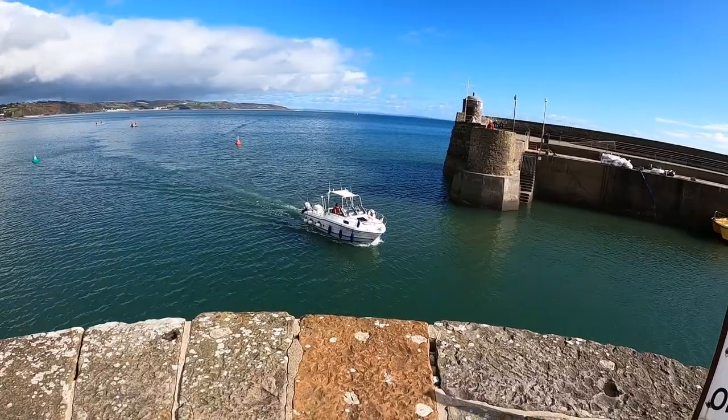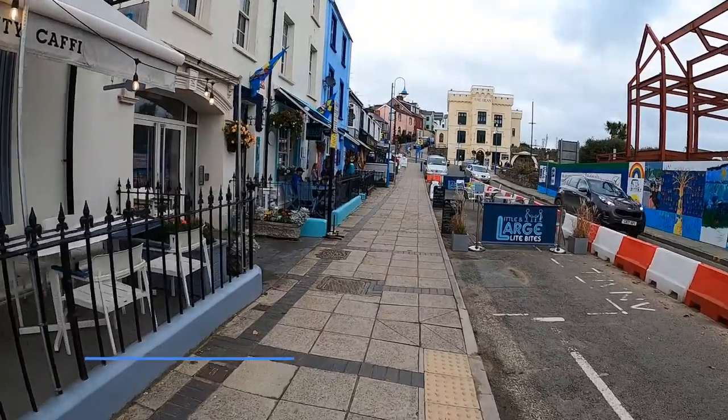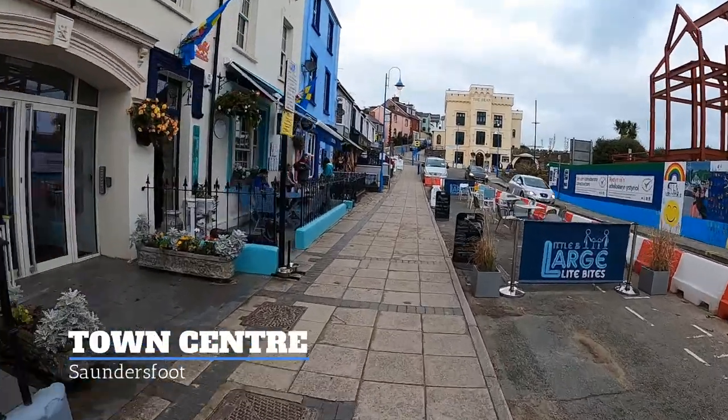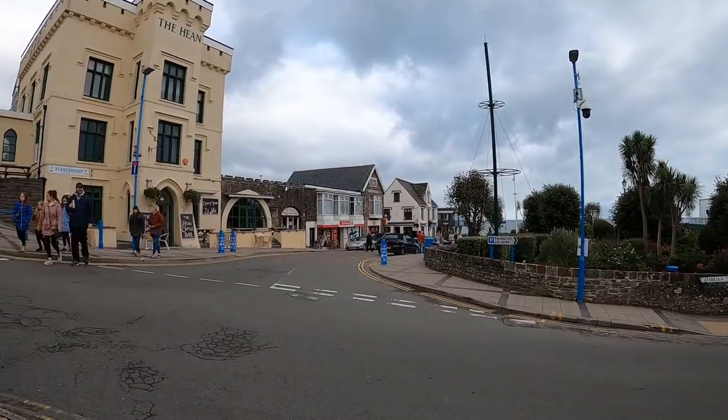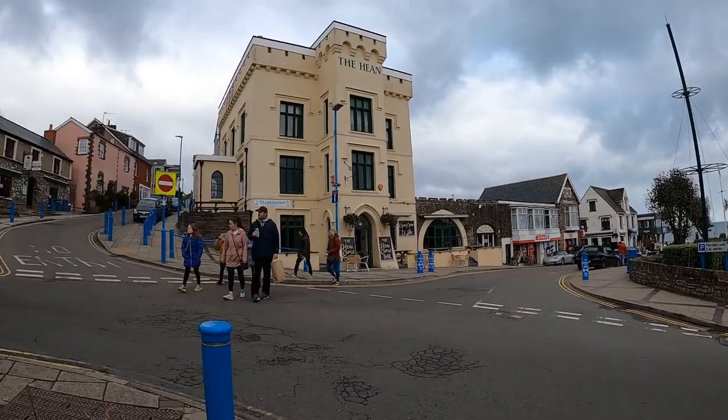Just a little nugget of information here from a historical point of view. The area before tourism used to mine a lot of coal, so this used to be a port to ferry coal out of the area, which was produced locally. The town is right next to the beach and definitely is the heart of this area. It has plenty of independent, interesting and unique shops, and also loads of pubs and restaurants.